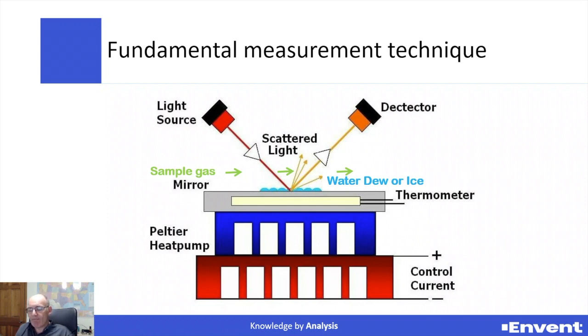There is an area called supercooled water, because water doesn't change state immediately at 32 degrees F to ice, but that's another topic for another conversation, another webinar. So once the ice or the water forms, then the light source that shines onto that reflective mirror gets scattered, and the change is seen by the detector.